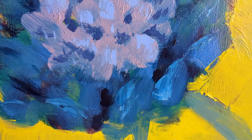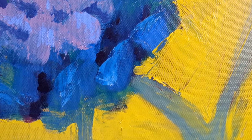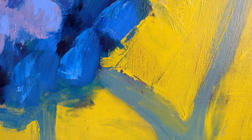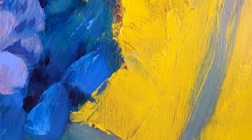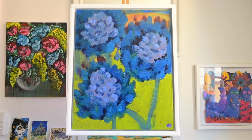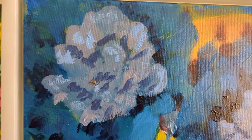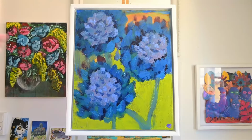They feel like dreams of flowers, you know. The indistinctness of them, they're so soft and dreamlike. Blue is representative of the unconscious. It feels very dreamy to me. It's like a dream landscape behind them, abstracted. The flowers are more abstracted.